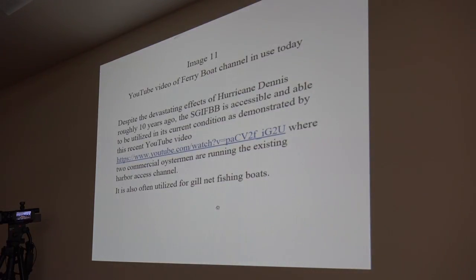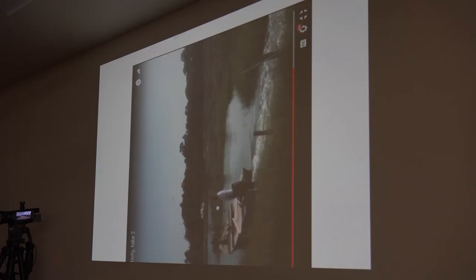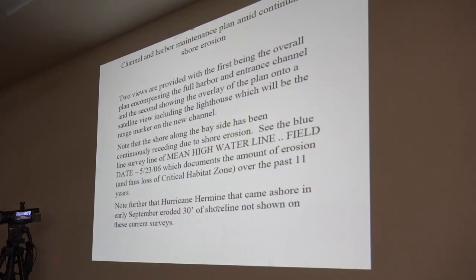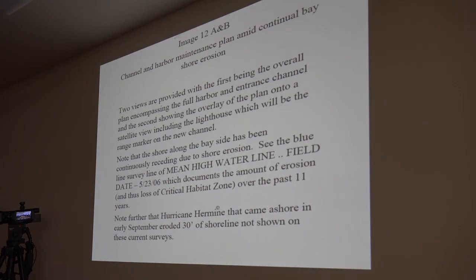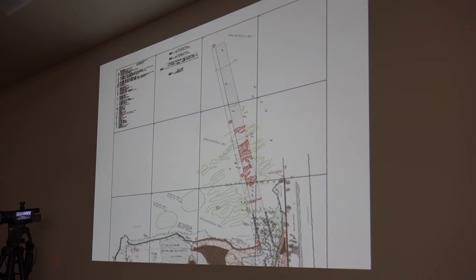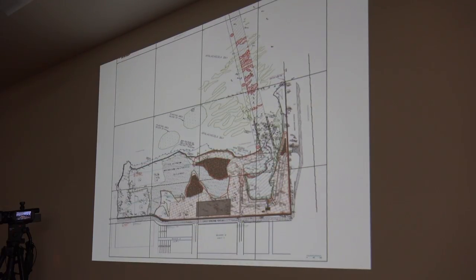The basin is still in use today to a very limited extent, and here's a YouTube video that demonstrates that, as an oyster rig comes into the bay, or into the harbor. So now we go to the channel maintenance plan. And I'm going to zoom in on this and make some, I think, critical points.